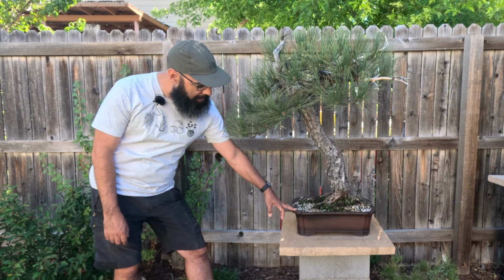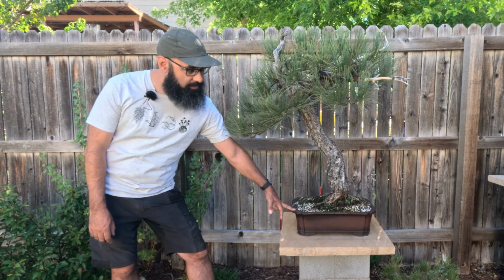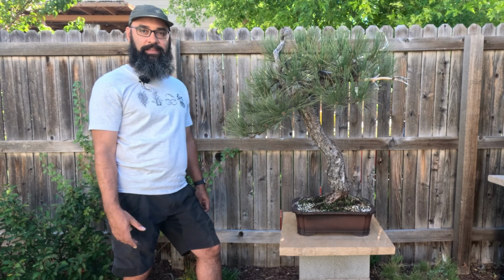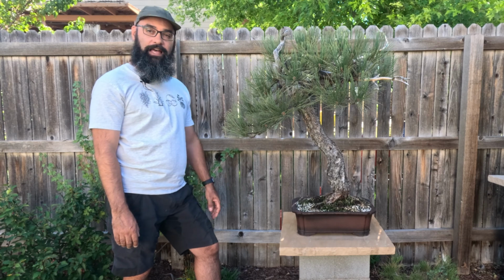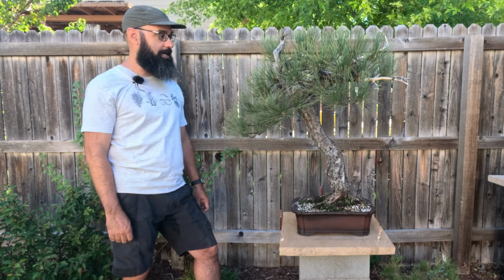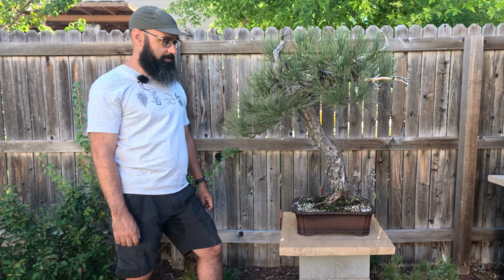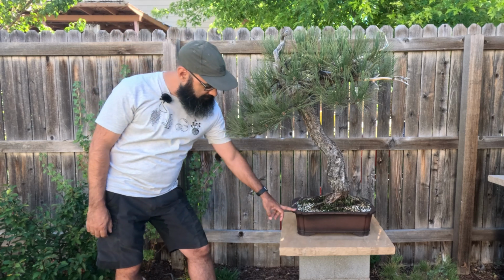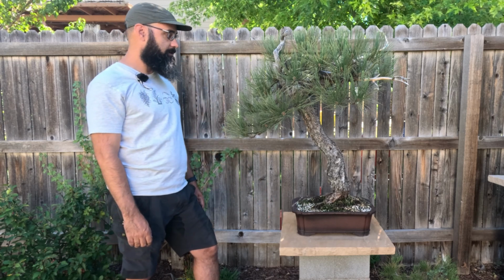The container I got from Wiggert's down in Florida. I was down there visiting. I've got family down there and drove down to the nursery and checked it out. Really cool place. If you make it down to Fort Myers, I definitely recommend going there. They have a lot of cool trees, a lot of tropicals. I have a few other tropicals that I got from there too. But I got this container from there. They were nice enough to ship it back for me.